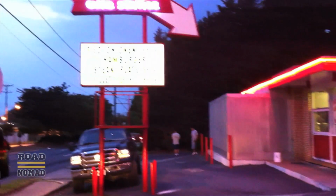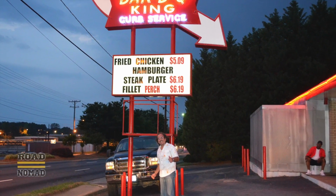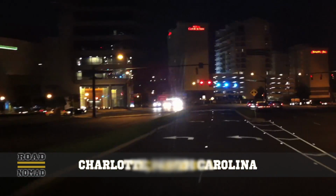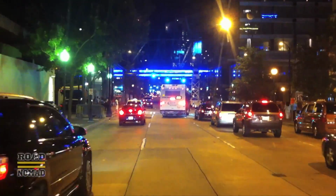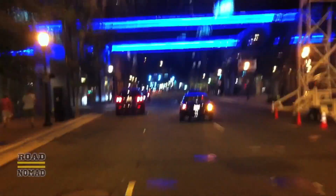I'll take it. The guy who served us is this old guy who has probably worked there most of his life. Very nice guy. We continue towards the downtown area, which here, oddly enough, is called Uptown or Center City. And this right here is the epicenter, the nightlife hub of Charlotte. I drive for another 3 hours under a horrible thunderstorm.